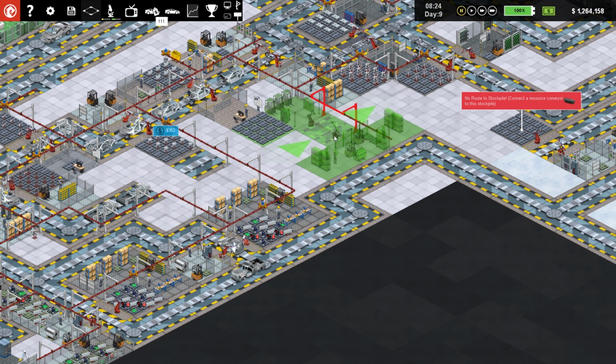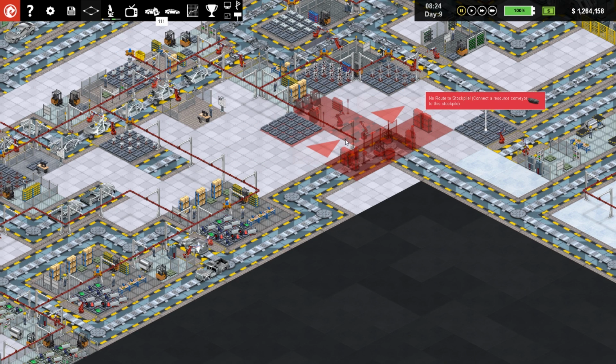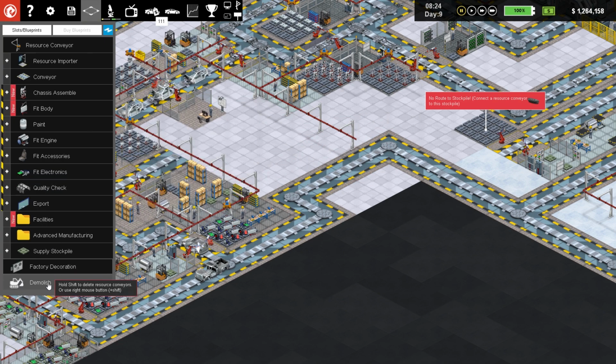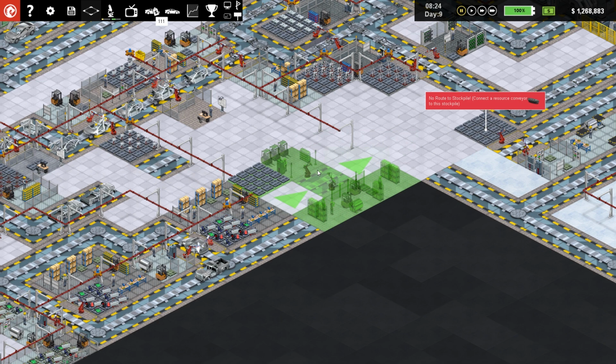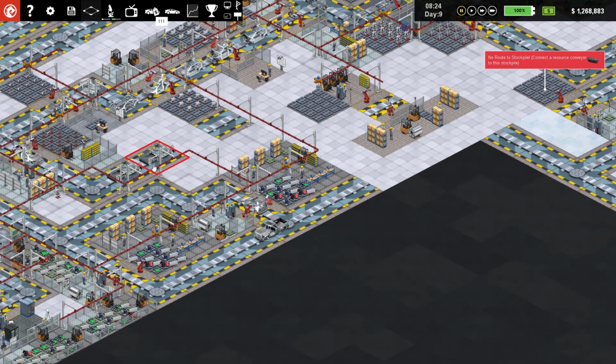Okay. Move this thing. Monstrosity. Whatever you'd like to call it. Move this over here. I think that's what we want. Yeah. Let's demolish this. Demolish that. And fit arches right over yonder. Like so.